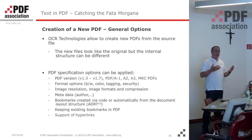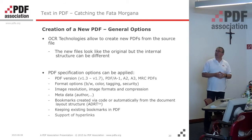So this PDF then, at the end, should ideally look exactly like the original, but you might change the PDF version. So you can say, I want PDF/A, PDF/A-2, I want PDF 1.7 with certain types of passwords or encryptions. You can say, I want all images in color, black and white, or compressed, uncompressed. You can specify the image resolution, because you do not really know whether it's unified or not. You can create bookmarks yourself, or you can use the bookmarks automatically suggested from the document structure analysis. You can define if you want the hyperlinks to be hyperlinks or not. So this is when you create a completely new PDF.